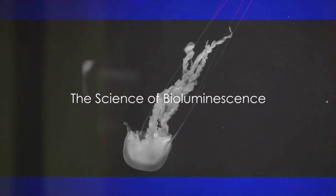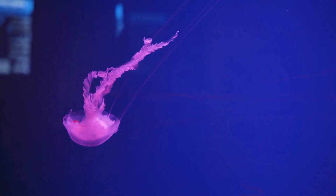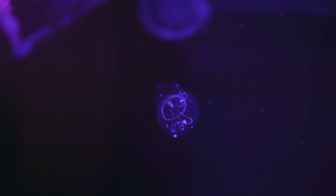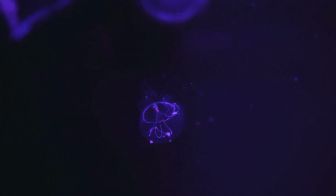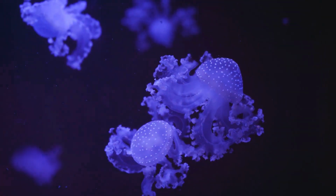So, what makes these creatures glow like magical beings from a fantasy world? Well, the secret lies in a fantastic natural process known as bioluminescence. This is not some mystical power, but a fascinating scientific phenomenon that happens right here on our very own planet.